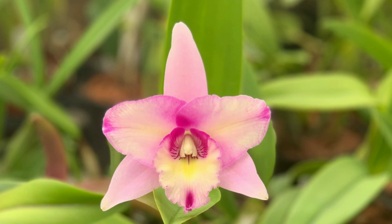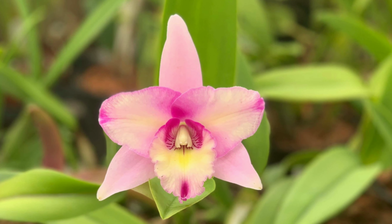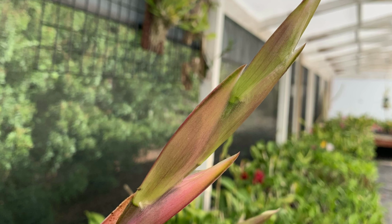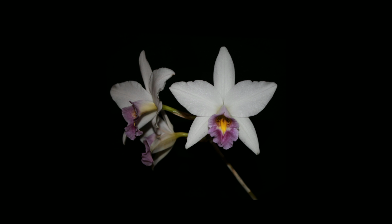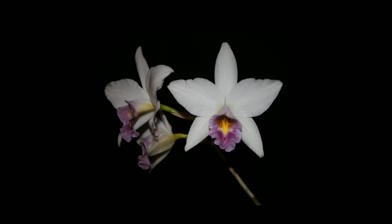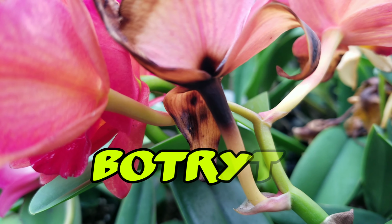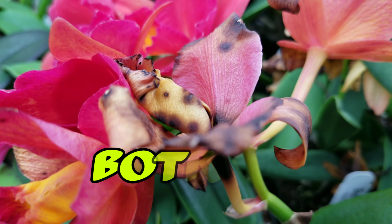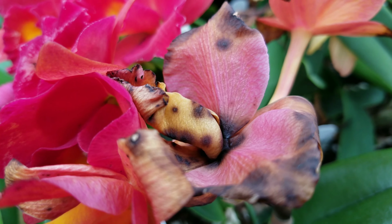Now, this brings me to my next topic, which involves flowers, something that we all love and cherish deeply. When you water your orchids, you should always avoid watering the flowers, as it is possible for them to get botrytis, a nasty fungus that causes some very nasty looking brown spots on the petals, sepals, and lips of your orchid flower.